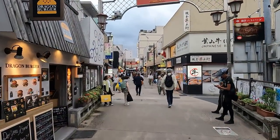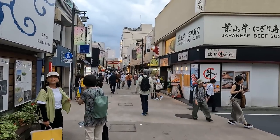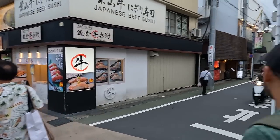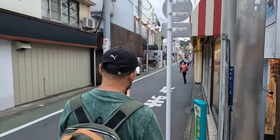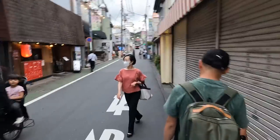Alright guys, we are walking back towards the station. We're almost at the end of Komachidori. But before we do get to the end, how about we turn right here? Let's turn right here. That's Satoshi in front of me.